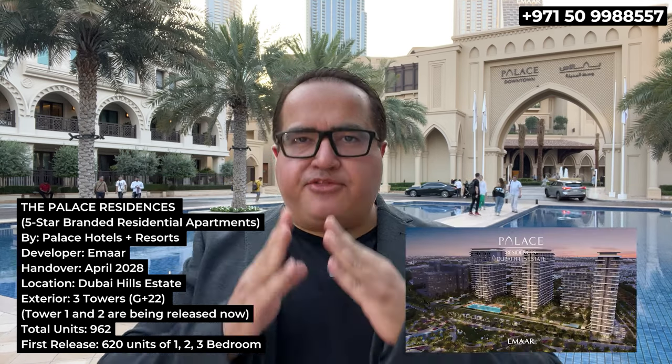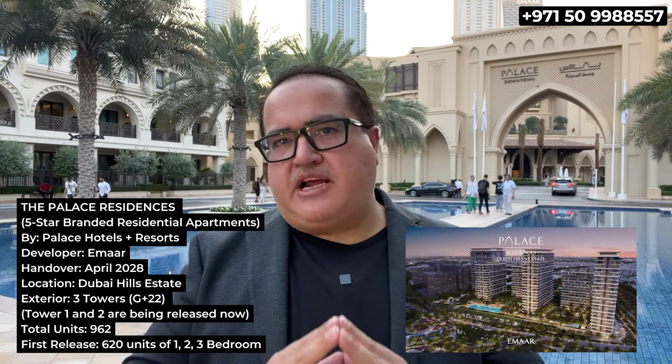The Palace Residences is by Emaar, the biggest developer in Dubai. The handover date is April 2028, and the location is the most desirable and sought-after Dubai Hills Estate. There are three towers, but Tower 1 and Tower 2 are being released now, and Tower 3 is in the future. The buildings are around G+22, and there are a total of 620 units of 1, 2, and 3 bedrooms. And the townhouses are for a future release.